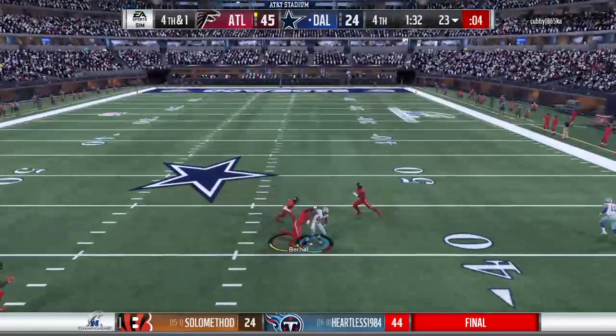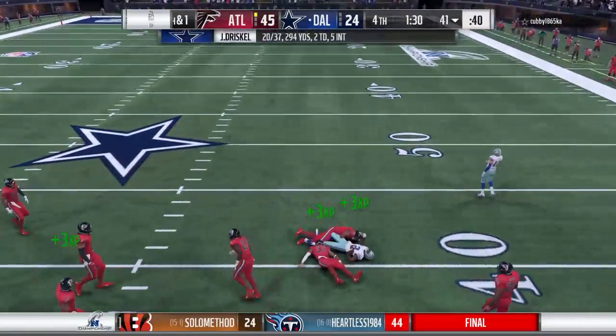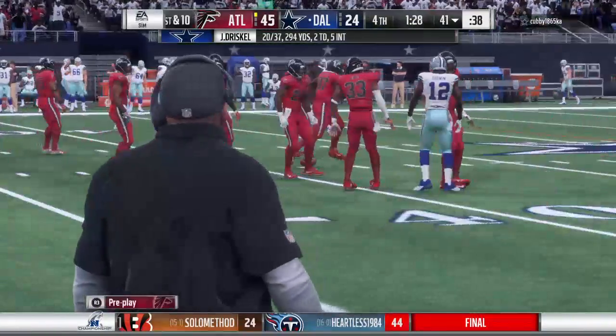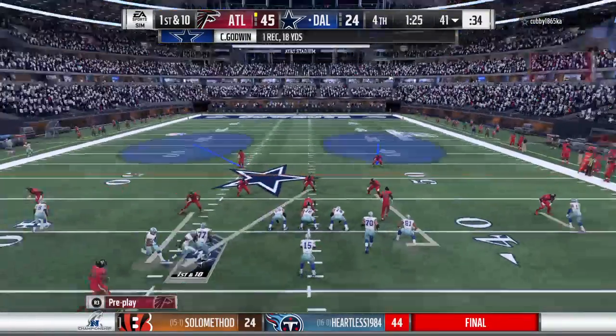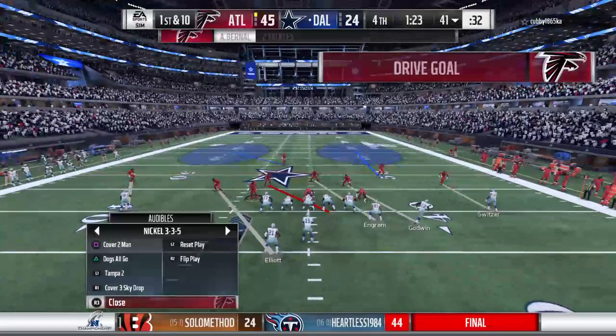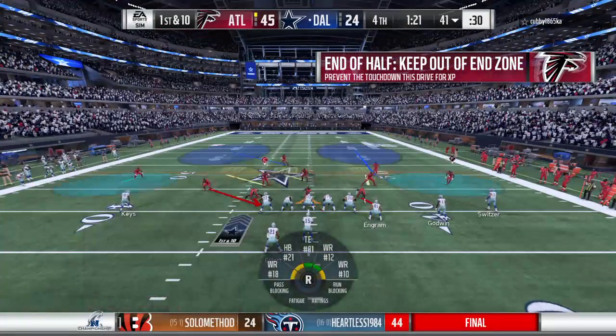Got to try it here. He's back to throw. Open man has got one. It's complete. And he will have first down yardage as he's brought down at the 41. They're going to need to get up and set in a hurry.